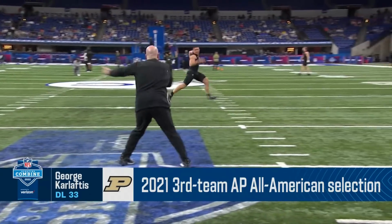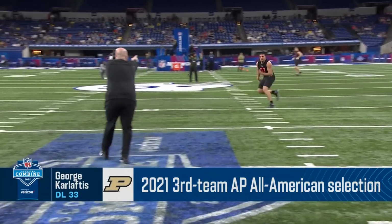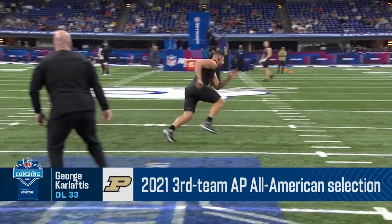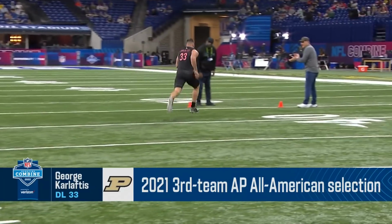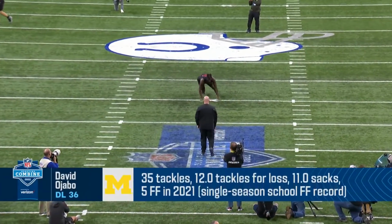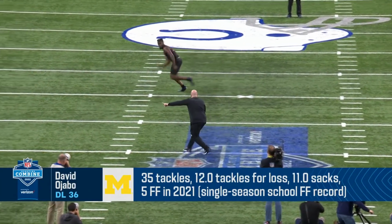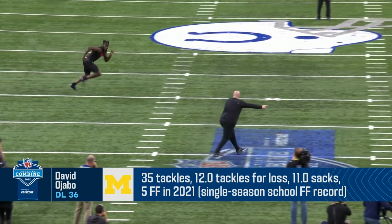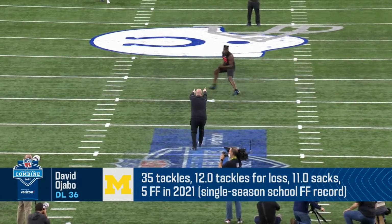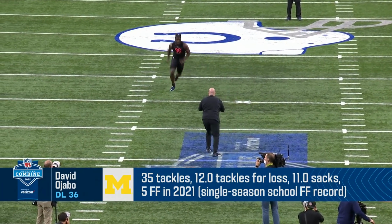Well, we just watched Aidan Hutchinson go through it, and George Karlaftis of Purdue didn't run a 40, but here he is doing the on-field drills. George Karlaftis as a player reminded me so much of Ryan Kerrigan, obviously the same school. Karlaftis can do a lot of the same things. Here's a jab. Go, go. That's it right there. Drop your level. Come on back. There we go. Back. Sprint to me.